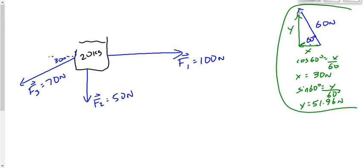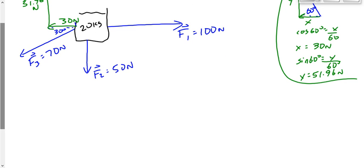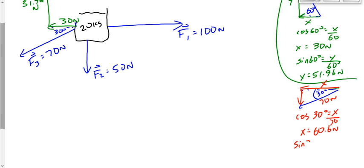All right. I can redraw that right now if I want. I've got a force of 30 newtons to the left here, and I've got a force of 51.96 newtons up. Okay, good. Let's do the other one now. 70 newtons at 30 degrees. Let's do this one in red. Usually I do it in green, but let's do this one in red just to distinguish it here. This is going to be X, this is going to be Y, and that's 70 newtons. So let's say cosine 30 degrees is equal to X over 70. What does that equal? 70 cosine 30, 60.6. And then let's say sine 30 degrees is equal to Y over 70. Lightning fast calculation here, we get 35 newtons. Okay, let's box that one off as well.